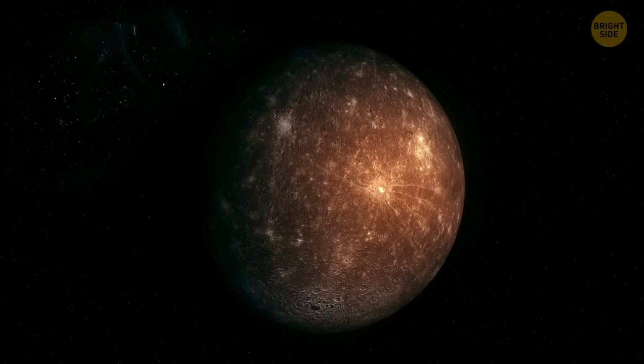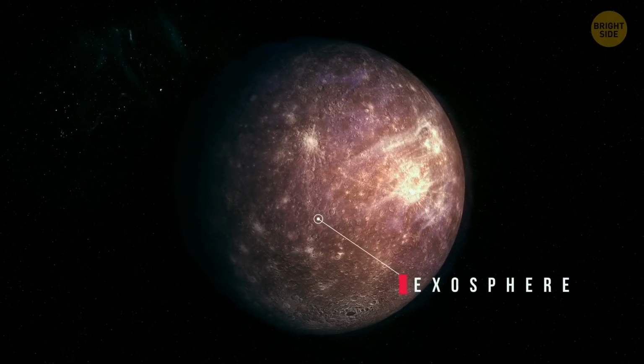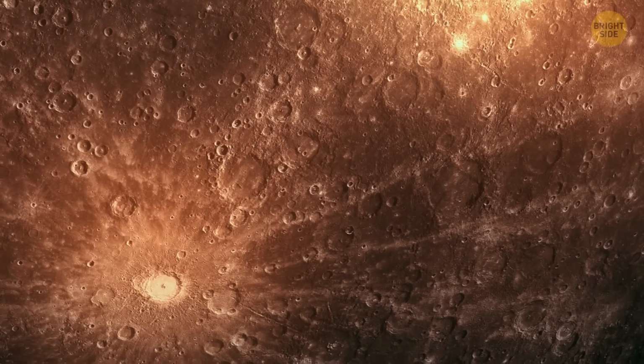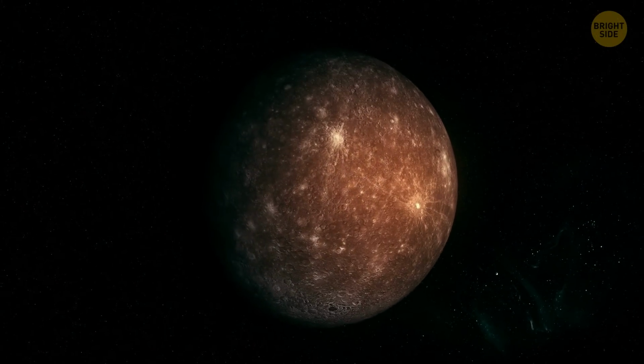The temperatures here are so extreme because the planet has no atmosphere. Instead of it, Mercury has a thin exosphere. That's one of the reasons why Mercury is not habitable. The temperatures and solar radiation are too extreme for any organism to survive there. Now let's imagine there's a way to live on Mercury. Then what would life there look like?